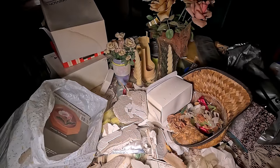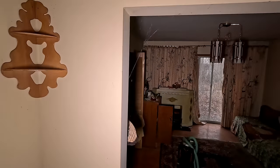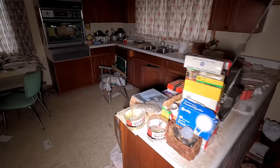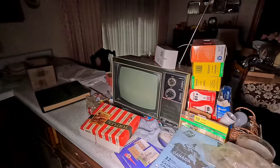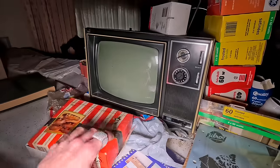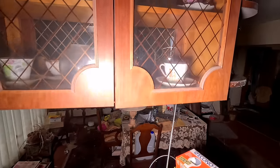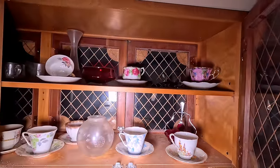That's the stuff from the ceiling that's falling down. And a spider web we gotta walk through. Now we're gonna go to the kitchen first. Nice picture. And some more cobwebs. Beautiful old school TV. There's personal stuff in some of these boxes, so we're not going to go searching through them. Again, that's a nice red bottom bowl. Beautiful teacups.